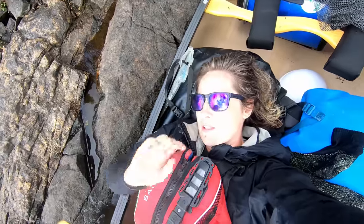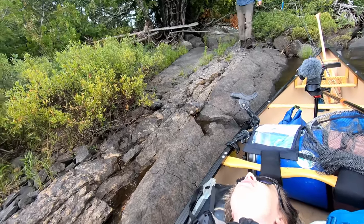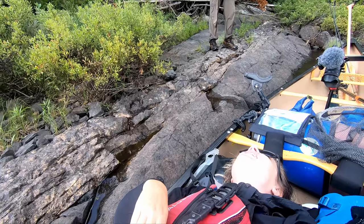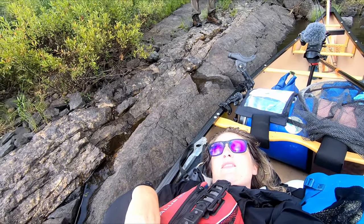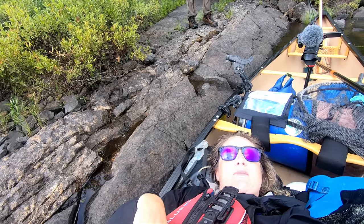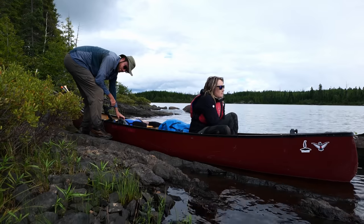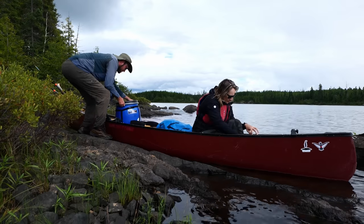John's just checking out this island site for us. I'm relaxing because I don't have my shoes on. And there he is. What's the verdict? Yay! That means we're having burgers tonight. Cool beans. I guess I'll get up. We're thrilled to find camp here. It was looking pretty hopeless on Tennant Lake, but this little island is perfect for the hammocks.